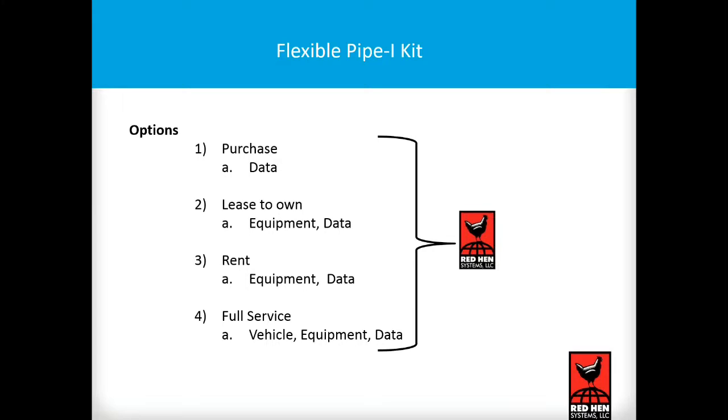And then in either of these options, the operator would have the option to have Bog or one of our engineers fly with the pilot or drive with the vehicle and operate the equipment, or not. They can operate the equipment themselves. And then in all 4 of these options, we're always processing the data and making it make sense for the customer. And then number 4 is the most common, the full service option.